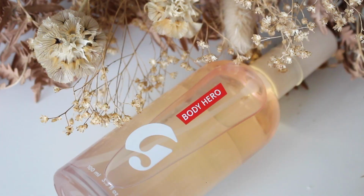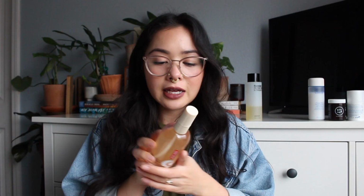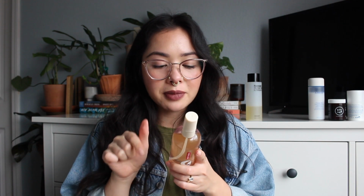Last but not least are going to be the body products. This is going to be the Glossier Hero Body Oil. It's described as a dry touch oil mist. And this is something you would use after you take your shower, and you would spray it on and then kind of just rub it in.